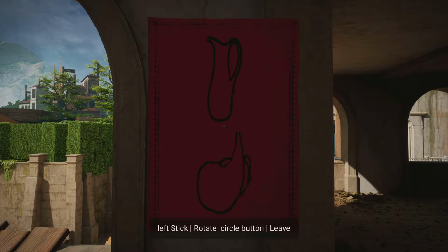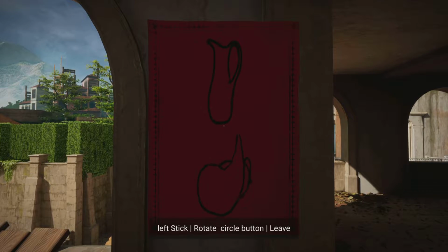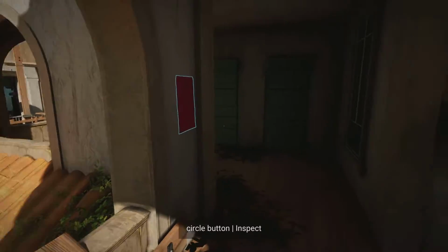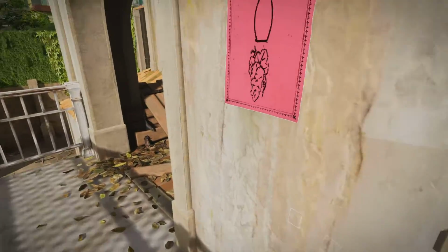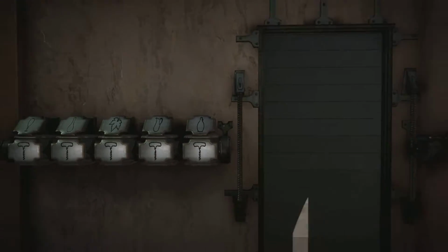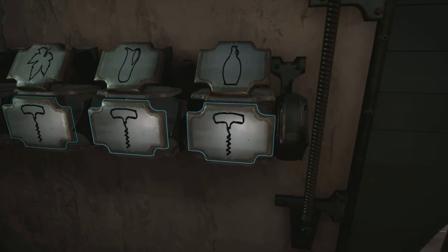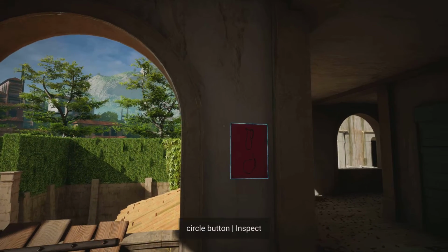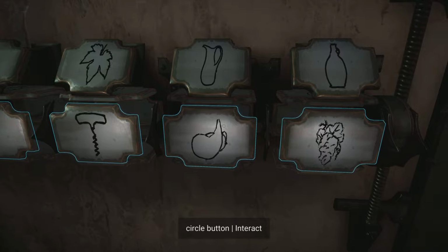Right, there's another one. Ah, and is this the lock? I think it is. And there's the last one. So that's jug and then grapes. So let's find... Is it jug? No, it's like this. That's more of a jug. So this one is the grapes. Okay. Let's have a look through my pictures. Well, I can do this one now. That's jug and weird circular thing. There we go.